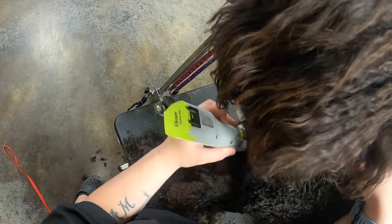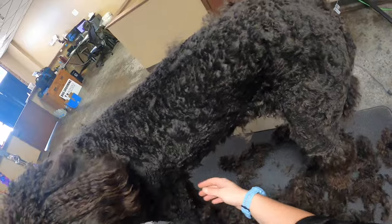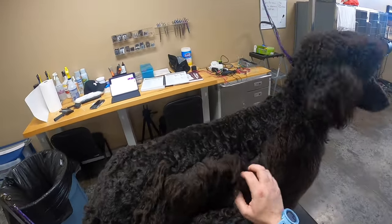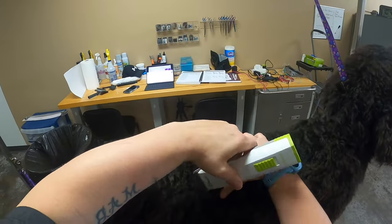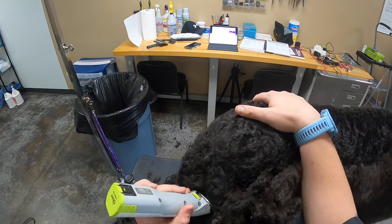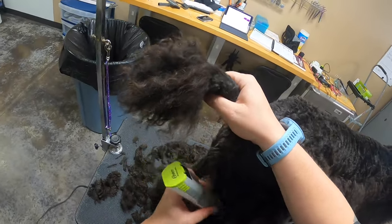Matting up here. Guys, please do not get a poodle or a doodle, especially standard size, these big guys, unless you have fully done your research. Taking and maintaining care of these coats is a lot of work. Unless you're gonna take your dog to the groomer every 4 to 6 weeks to maintain it. There's some doodles and poodles that need to go every week to get a good bath and a good brush out if you're not going to do it.